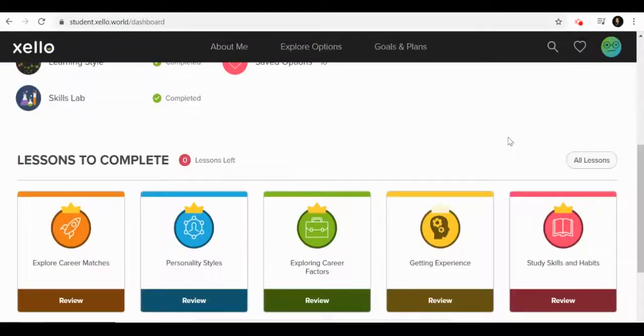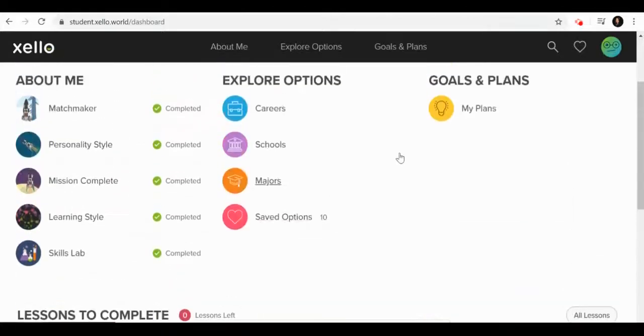As students complete lessons, they apply learning and build personalized career and college options based on their responses. In the Explore Options section, students can explore careers, post-secondary schools, and college majors. They can also save their options as they explore and research.